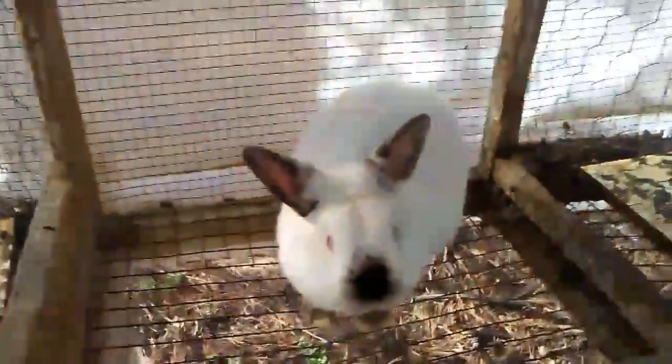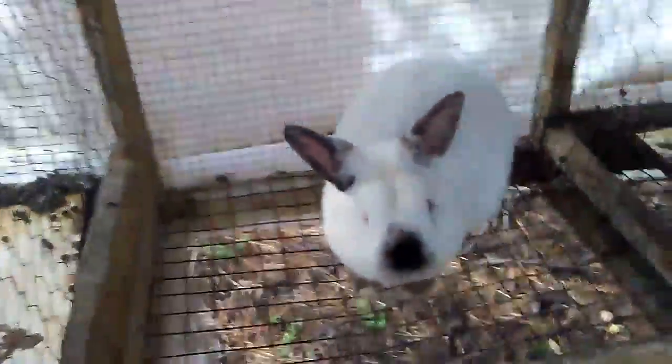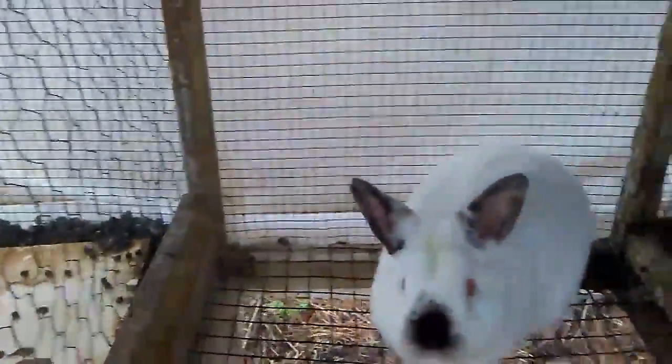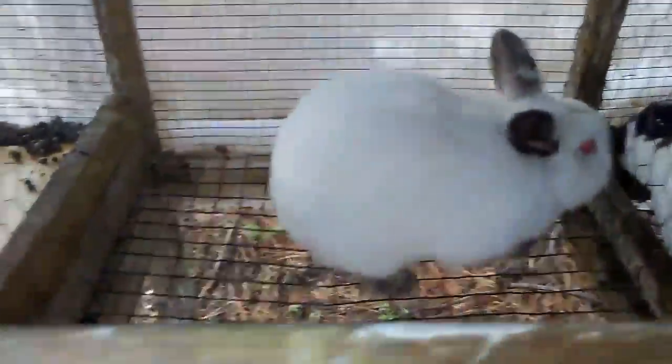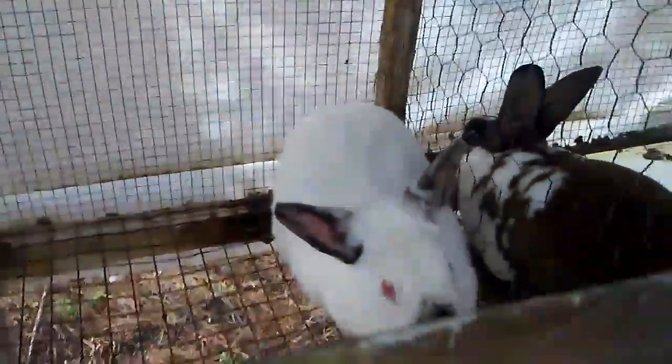And here I have my California buck. I'm trying to get a doe because I'm going to try to do meat rabbits. So this is the California buck that I have. Still in the process of trying to find a doe for him. Probably a New Zealand doe. If I could get that, I'll take it. But that's my California buck.